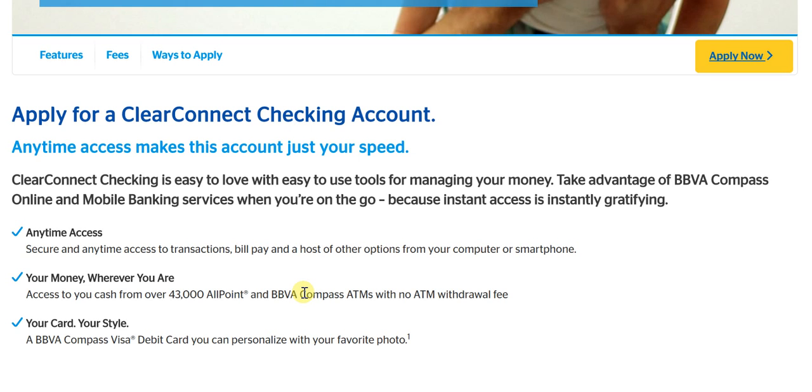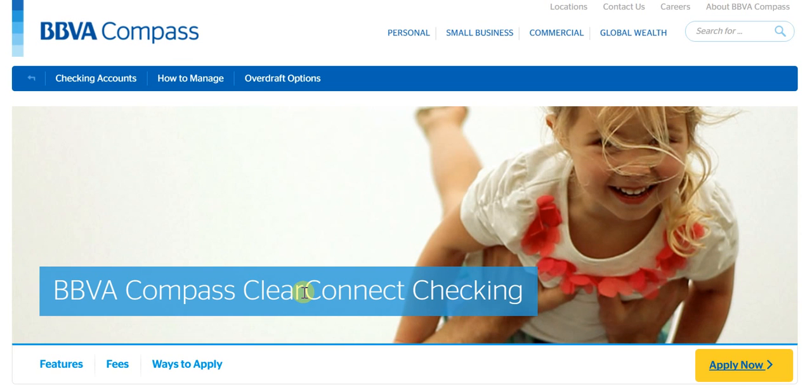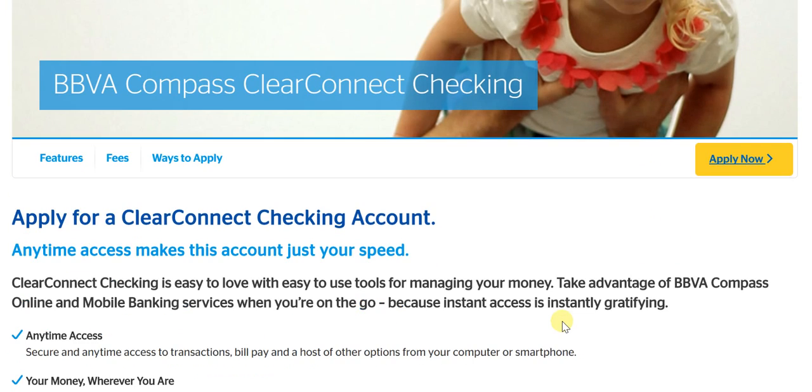So with that said, we do recommend it. The costs are very, very little, the minimum requirements are very, very little, and at the same time, the benefits that you're getting from this account are incremental. So our recommendation is that you do go ahead and apply. It won't cost you anything to apply other than the $25 deposit that you need to make. That's something very minimalistic, which pretty much all of us can easily manage. Beyond that, the benefits are very obvious and they are varied. So we do recommend this.